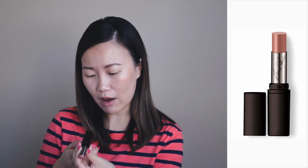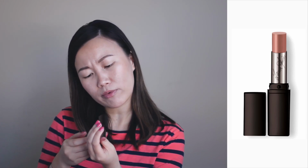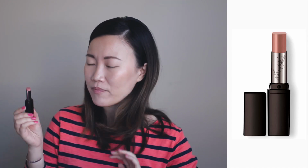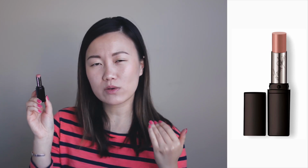Then just a formula recommendation is this one from Laura Mercier. This is her Lip Parfait Creamy Color Balm, and I happen to have the color in Amaretto Swirl. That's a hard one to say for me. I love the formula. It doesn't come off super slick. I know sometimes if a balm is super slick, it gets very patchy and the color is uneven. I would call this a balm lipstick. It has a lot of color, great payoff.